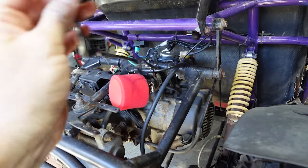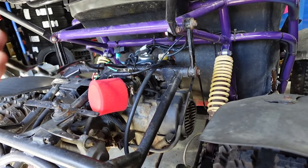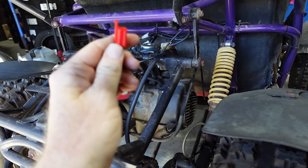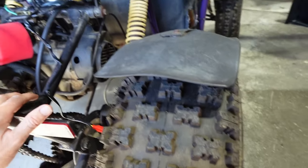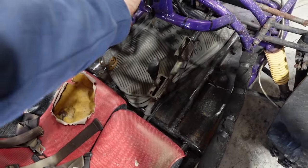New fuel lines, we've done everything. Absolutely everything. It's turning over, but it just has, I believe, this choke needs to be plugged in for the whole thing to kick. Something's not working and it's getting very frustrating. We've got new Maxxis tires on it, new brake system. We've put a new wiring harness through it, rewired up to the top.